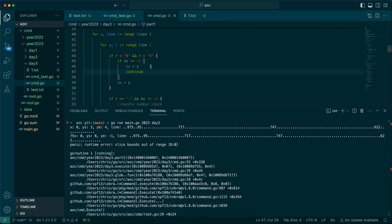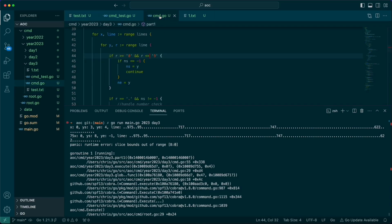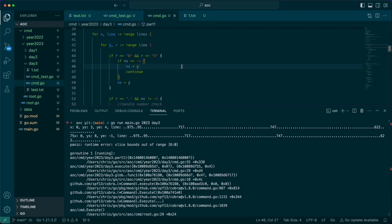I guess to start, first off, that has to be true. It needs to include 0 and 9. Which is interesting, that neither 0 nor 9 was in the original input. I feel like AOC does this on purpose, where they leave out specific tests just to test your boundaries. Okay, so that was the first problem.